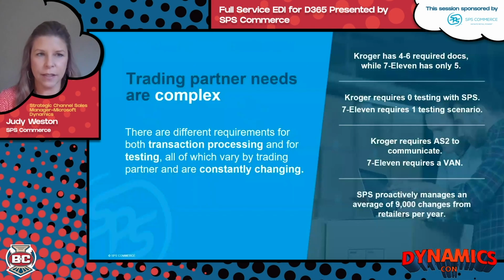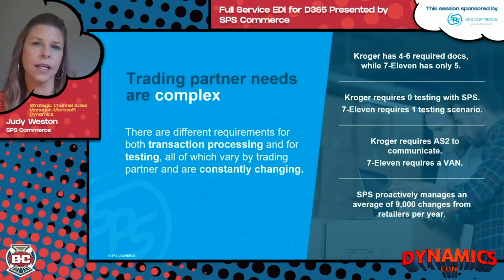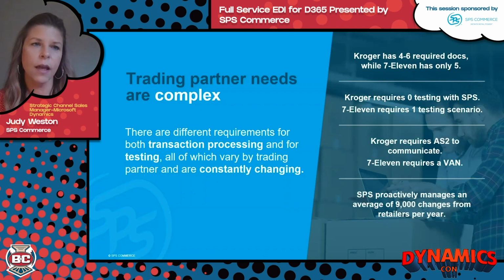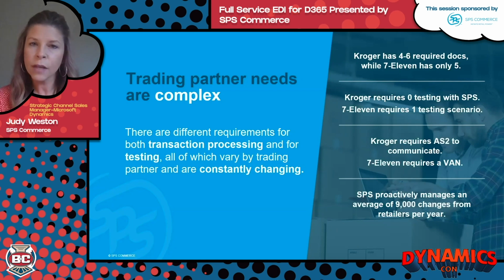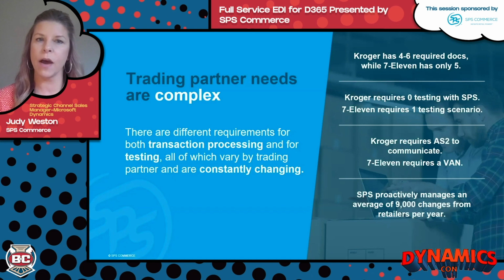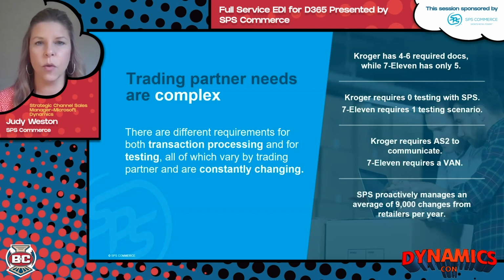So from an EDI perspective, trading partner needs are very complex. And I kind of alluded to this on the last slide. There are different requirements for different EDI retailers. Unfortunately, Amazon, Walmart, Target, and Kroger don't get into a room and try to decide how to make EDI easy for my Wonder Woman bracelet company. They have their own requirements, their own systems that they need to worry about. And it's up to me as a company to understand what those trading partner requirements are.